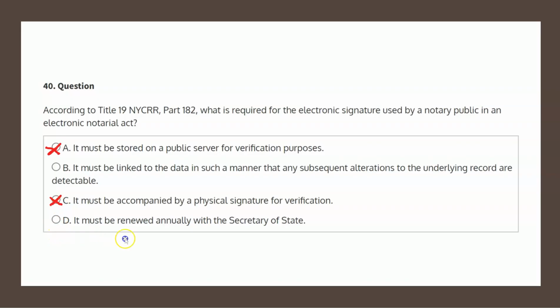Choice D states it must be renewed annually with the Secretary of State. In fact, there is no such requirement. Again, what we are looking for here with the electronic signature being linked is to ensure the authenticity and integrity of the notarization process, to avoid any such tampering, etc. And therefore choice D is not the correct solution, which leaves choice B. It must be linked to the data in such a manner that any subsequent alterations to the underlying record are detectable as the correct solution.